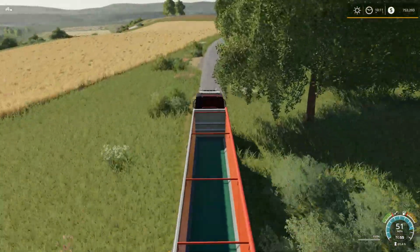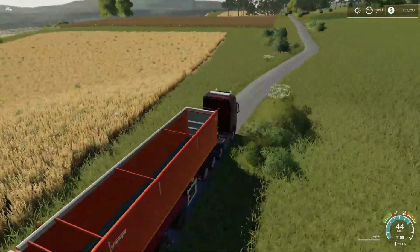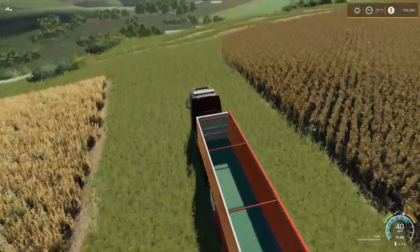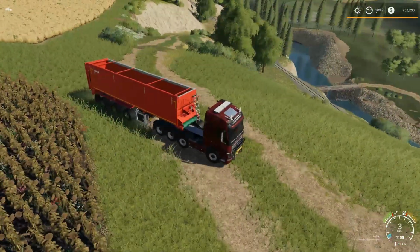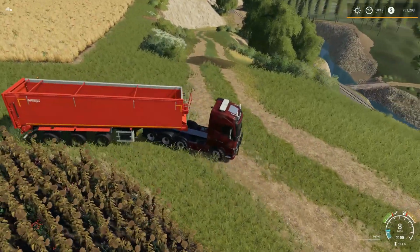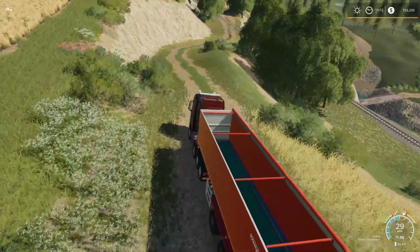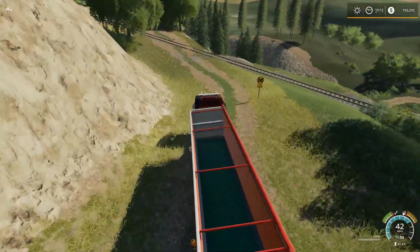Let's go ahead and see if I can kind of see the road now. Can I take it here? Or do I need to go one more field over? I can't remember. Wait, is this the road? Yes, this is the road. This is the road less traveled. This could be kind of fun when seasons comes along and there's snow on this road.